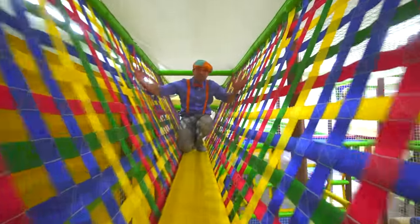Whoa. Oh, look! It's an excavator! Yeah, like the Blippi excavator song. I'm an excavator. Let's crawl to this side of the room.